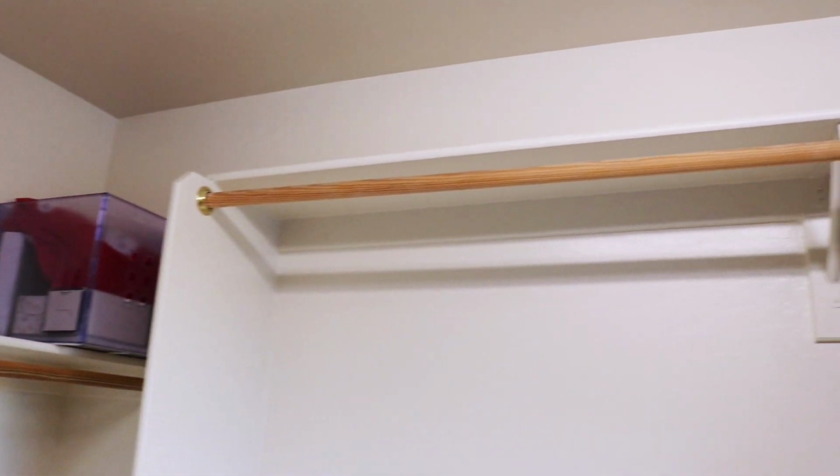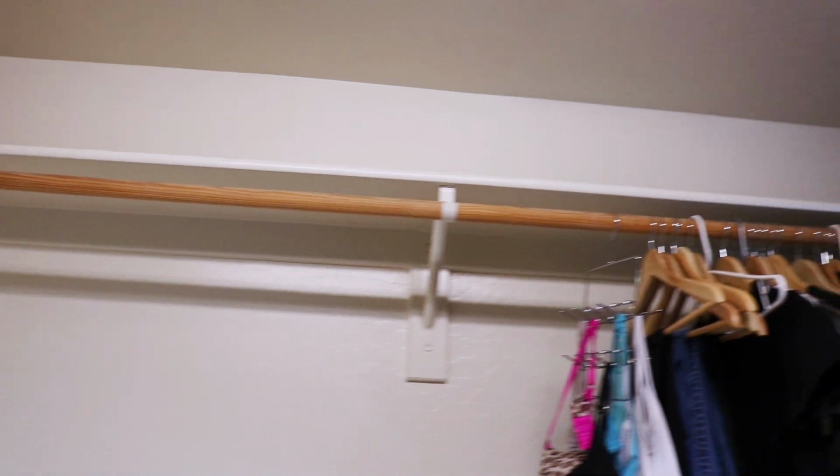Guys, the master bath and closet is cleaned up and out. Wow. There's so much more room in this closet. Oh my gosh, our closet is so huge. It's like another bedroom. I love it, and I'm never gonna fill it up, but oh well.